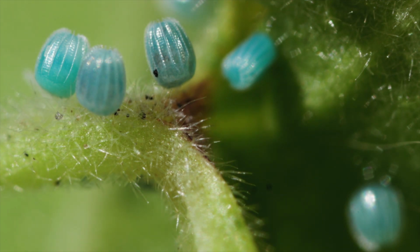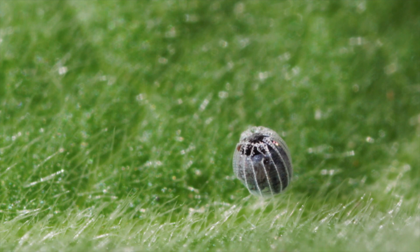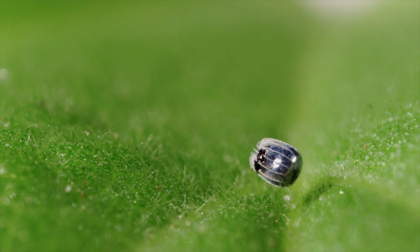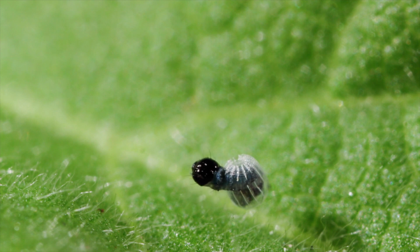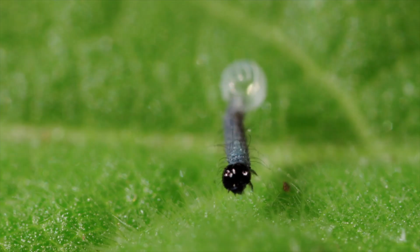One of nature's most extraordinary journeys begins with this tiny blue egg. The eggs measure just over 0.5 millimeter, the size of a pinhead, and are barely visible to the naked eye. Inside is a caterpillar who will undergo one of the most mysterious transformations found in nature. The mother has laid 500 eggs, yet only 10 of these will survive.